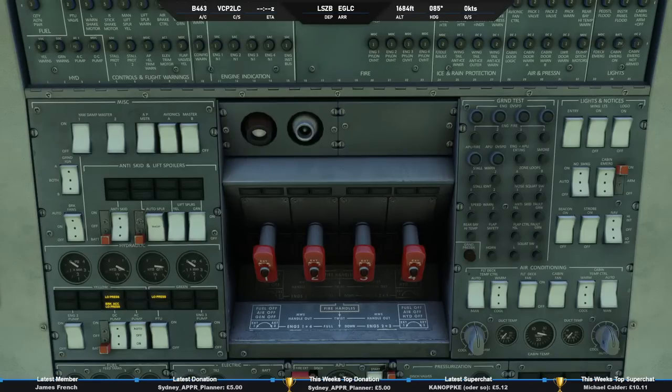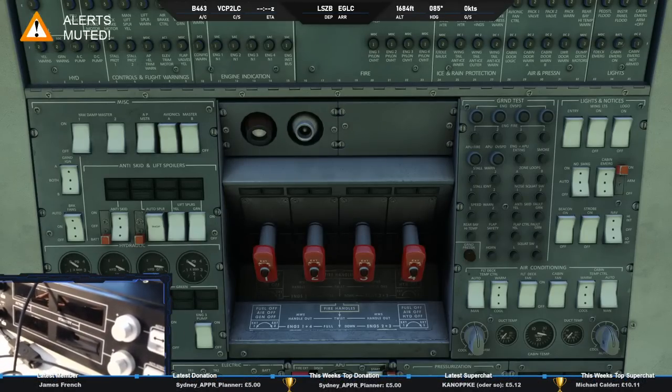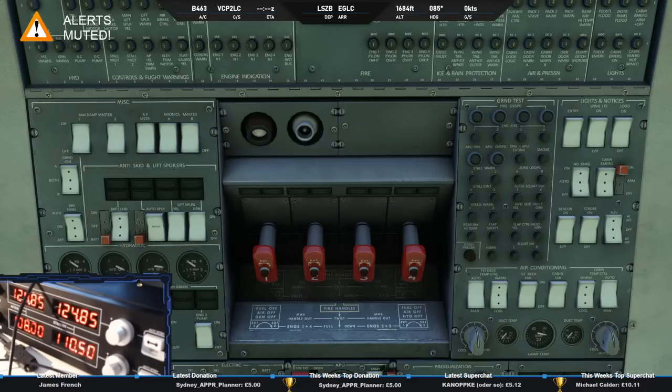But you see, if I turn on my yoke cam, there we are. So let me turn on the avionics master switch. If you watch this, look. There you go, look. It powers up the radio tuning panel, which is pretty cool.